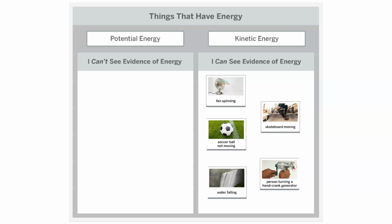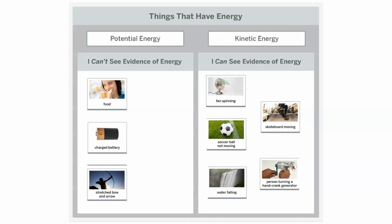Food, charged battery, a stretched bow and arrow, a skateboard at the top of the ramp, and even gasoline. Each of these objects has the ability to make something move or change. Food is going to make a person's body move. A charged battery will make a toy robot move. The stretched bow and arrow will make the arrow move when it's released. And the skateboard at the top of the ramp will move down the ramp. And the gasoline is going to make a car move.